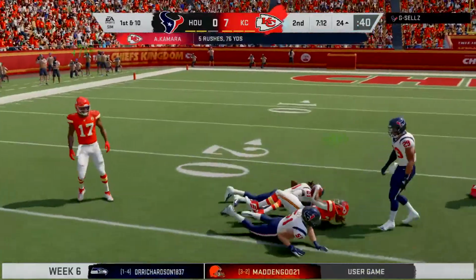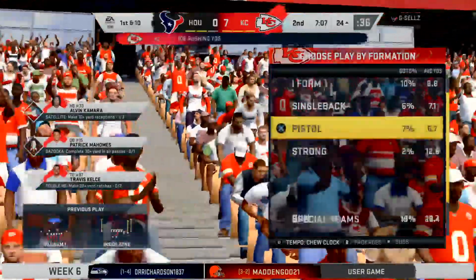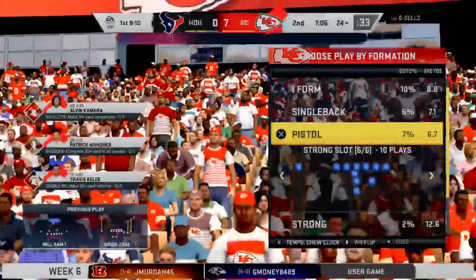And brought down, but not before they're inside the 25. They get 10 more there, and I believe that'll be enough for another 1st down. It will.